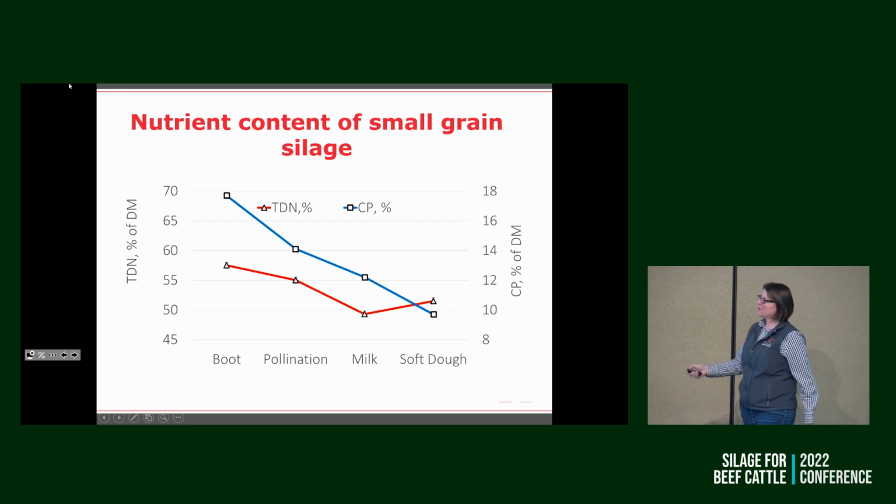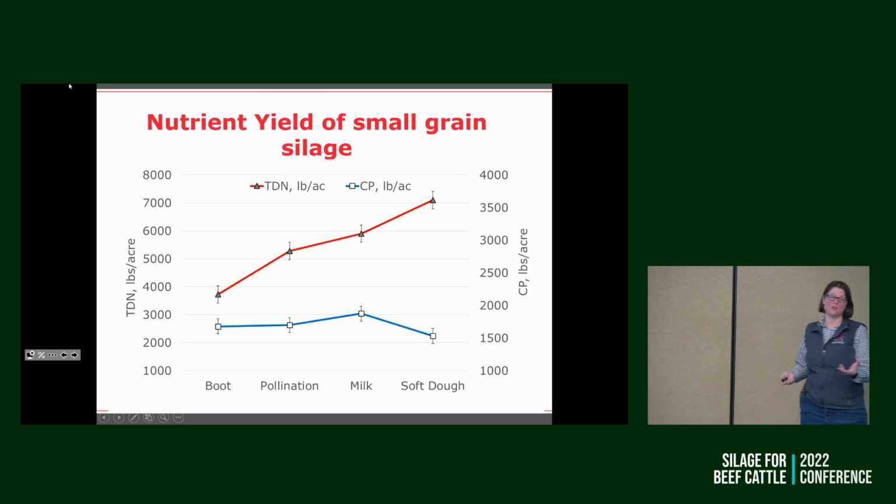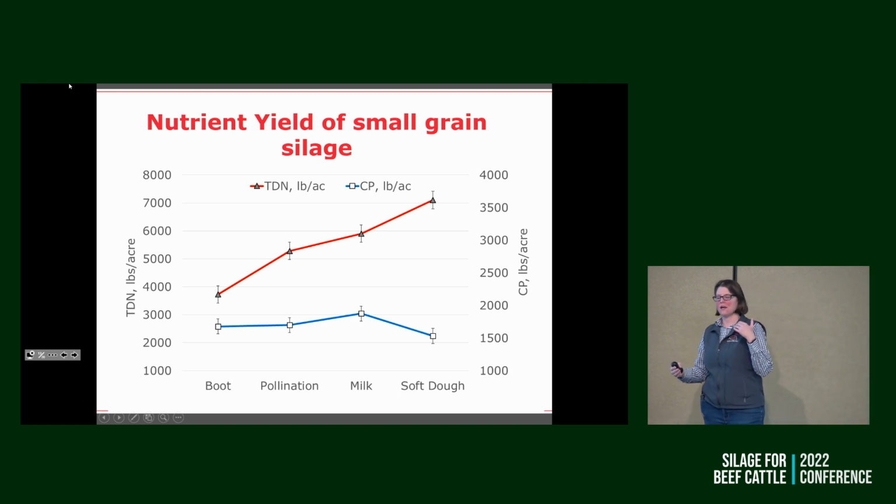So, the question is, are you okay with 10% crude protein? Do you need higher protein? If you do, you're going to harvest earlier, and that's going to have to be a decision. Now, if you want to look at it as nutrient yield per acre, especially if you're thinking about a feedlot: if I use it in a growing ration, I'm going to probably want a little higher quality. If I'm just going to use it as roughage in a finishing ration, then I want the highest yield. Those are two different questions, right?